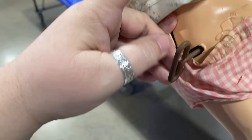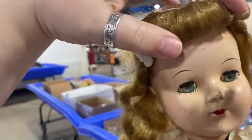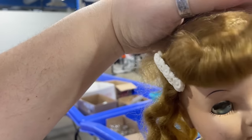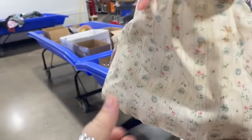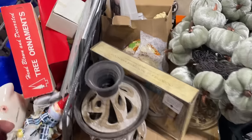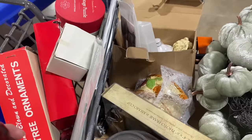Who is she? Does she have a name? Oh, she's got a key in her side. She's a roller skating girl, but oh no, no. Lady, you need some help with your hair. She's really neat though.